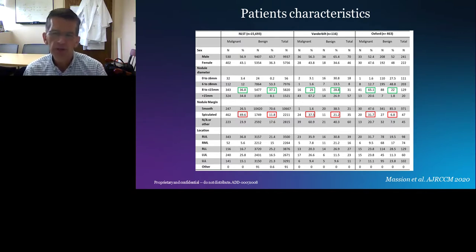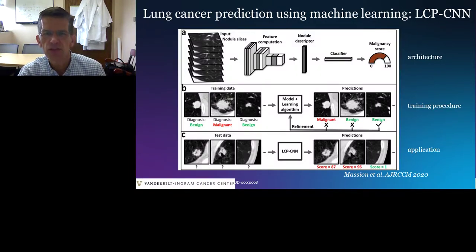There are different characteristics. There's too many numbers on this slide, ignore it. But this is to tell you that we basically trained in 1 cohort and validated in 2 independent cohorts. So how does this artificial intelligence model work? It's a prediction and machine learning method. We call it lung cancer predictor convolutional neural network.